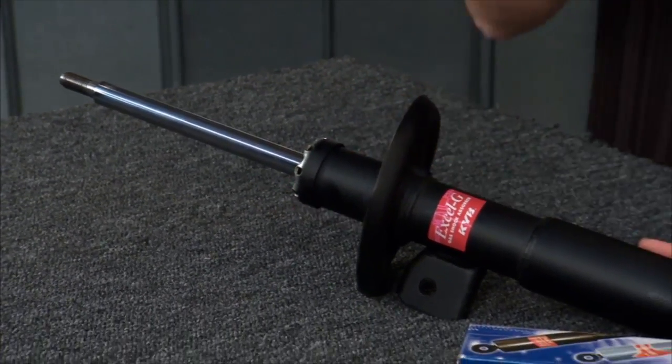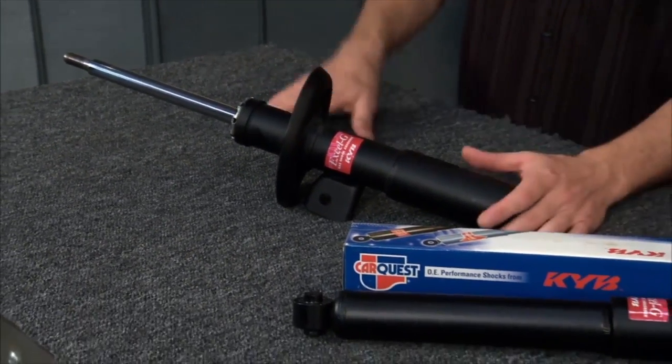Parts room. First up from KYB America, we've got their XLG Struts and Shocks. Now, this is the original equipment for the aftermarket. You've seen them on hot rods, you've seen them on classic cars forever. I mean, this is the choice for restorations.